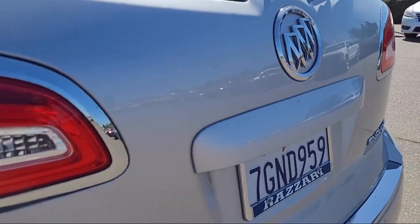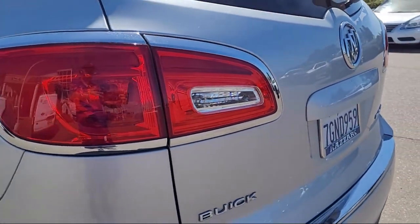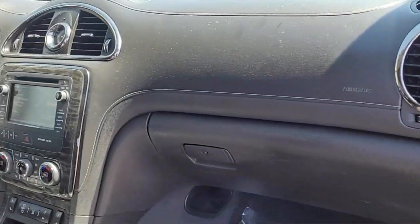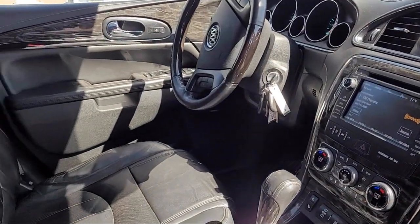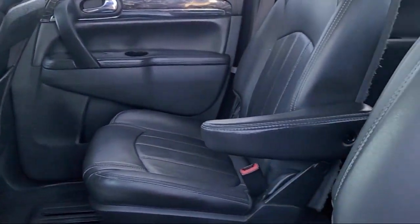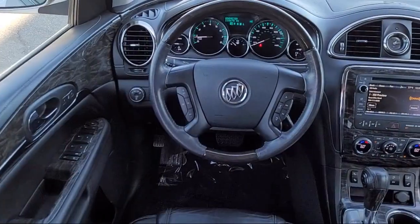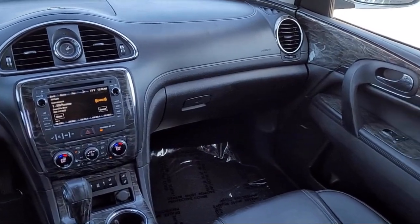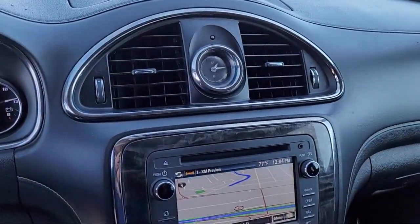Since 1978, veteran and family-owned Razzari Auto Centers has been providing the Central Valley with unparalleled service. Our friendly and knowledgeable staff is always ready to make sure you have the best experience when finding your next vehicle. We have the best inventory around, and each of our pre-owned vehicles comes with a Carfax vehicle history report, so you can buy with confidence.